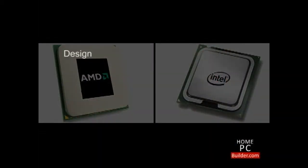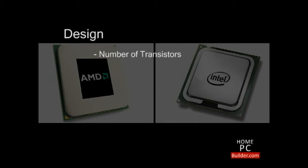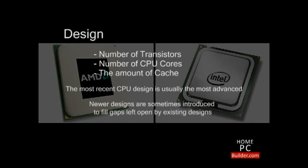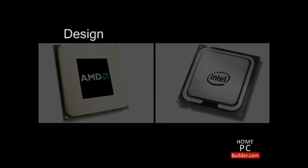The design of the CPU, the process used to make it, and the operating frequency determine the performance of a CPU. The design of a CPU is made up of a countless number of features: the number of transistors used, measured in hundreds of millions, the number of CPU cores, the amount of cache built onto the chip, and many, many more. Generally, the latest CPU design will be the most advanced, but both Intel and AMD occasionally introduce a CPU design that is meant to fill a gap in performance and price left open by existing designs.